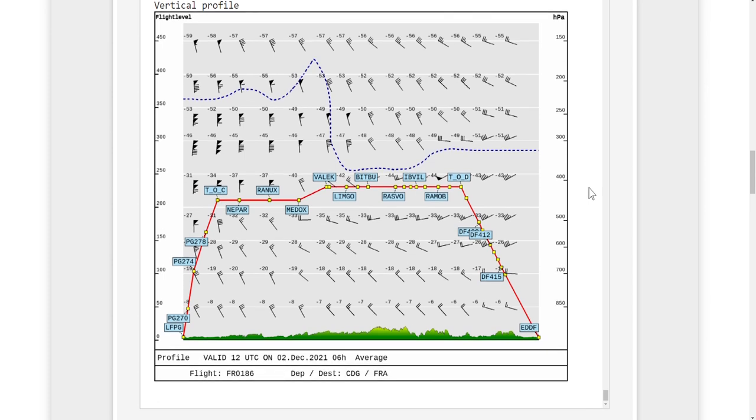And here is our vertical profile. So it looks like we make the climb, and then at MEDOX, we climb a little bit more until the top of descent, then straight down into Frankfurt. This wavy line, an interesting line, this is the troposphere. So there is certainly some very interesting wind patterns out there. All right, let's go into Navigraph and put our flight plan together and make all the charts, shall we?